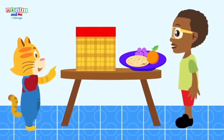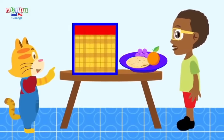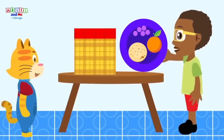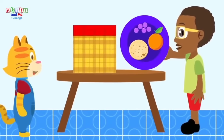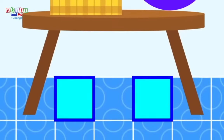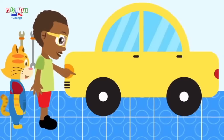What shape is a box? A square! What shape is a plate? Circle! What shape are the tiles on the floor? A square! What shape are the wheels on the car?